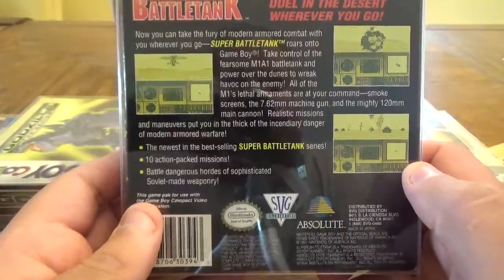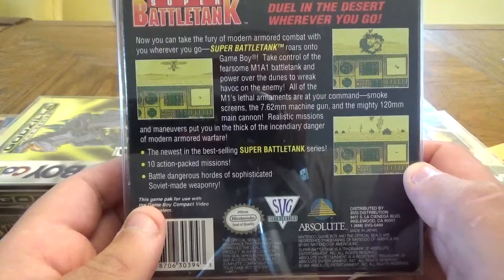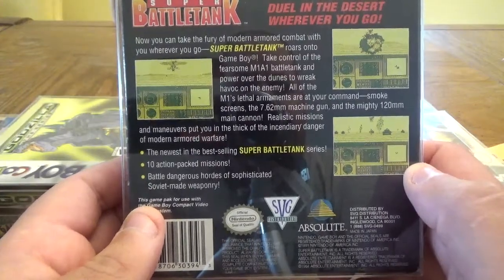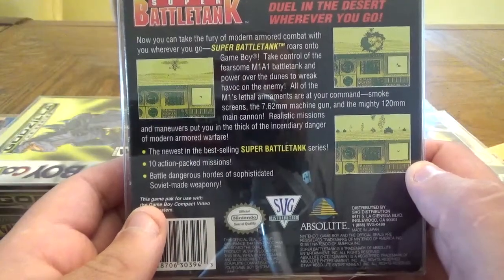Duel in the desert wherever you go. Now you can take the fury of modern armored combat with you wherever you go. Super Battle Tank roars onto Game Boy. Take control of the fearsome M1A1 Battle Tank and power over the dunes to wreak havoc on the enemy.